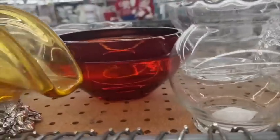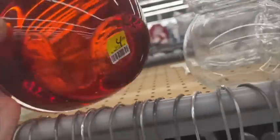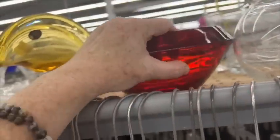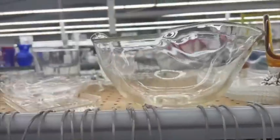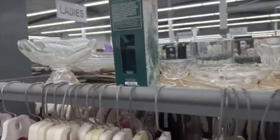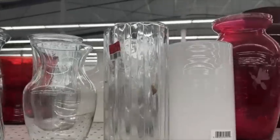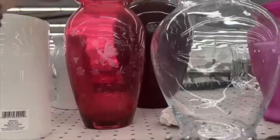That I left behind. Okay, now somebody's probably going to scream at me because I left Murano glass behind. But the base was all busted up, and so I didn't get it. So I might have made a mistake on that. This really heavy red bowl I also didn't get, which I'm sure somebody's going to holler at me in the comments as well. But I did a little research on the yellow Murano glass bowl, or I guess it's more like a basket, and I saw one similar that was up for maybe $20, so I don't feel too bad about leaving it.